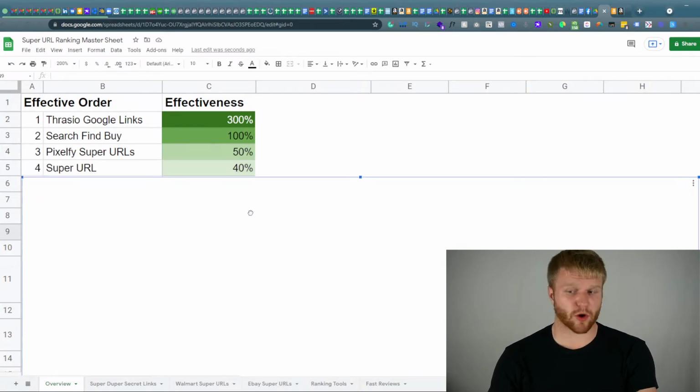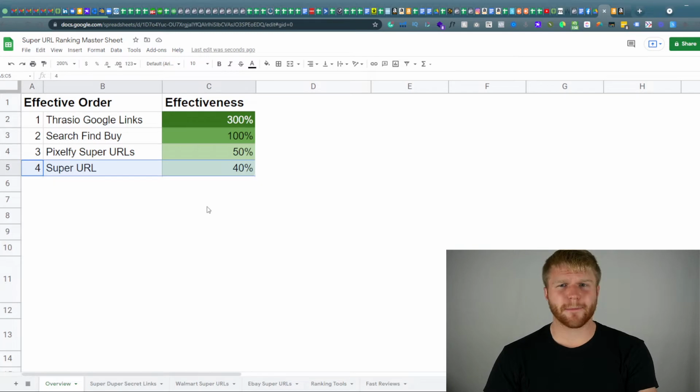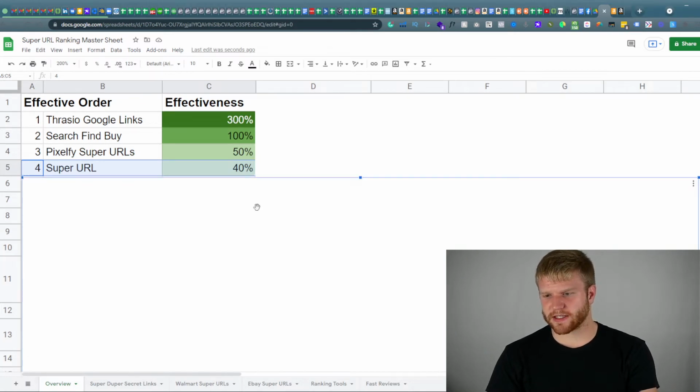And then there's normal super URLs, meaning not using any third-party site, just a standard super URL. That's what we are going to be using today, because that's the only link that we're going to be able to combine with a brand referral link. So, just so you know. Okay, let me dive right into that.